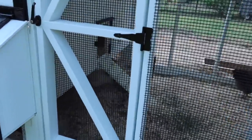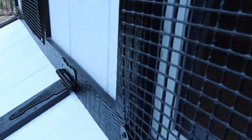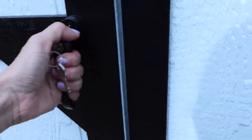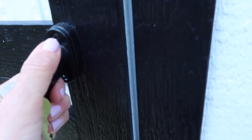So that's where you go inside. And those are the stairs that lead up. We got some windows. Let's see if I could see anyone. Is anyone in here? This is underneath, their laying boxes. They're underneath. Let's see. Is anyone here? One person, one chicken laying an egg.